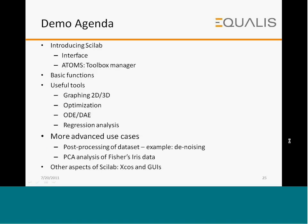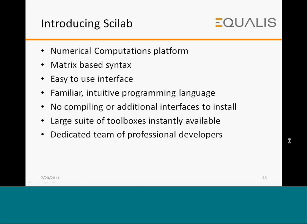Scilab interface, the Atoms Toolbox Manager, basic functions. There are tools for graphing, optimization, ODE and DAE, regression analysis. More advanced use cases include post-processing of data sets, PCA of Fisher's iris data, and other aspects of Scilab for Xcos and GUI. It is a numerical computation platform with matrix-based syntax and an easy-to-use interface, a very familiar, intuitive programming language, no compiling or additional interfaces to install, a large suite of toolboxes instantly available, and a dedicated team of professional developers.